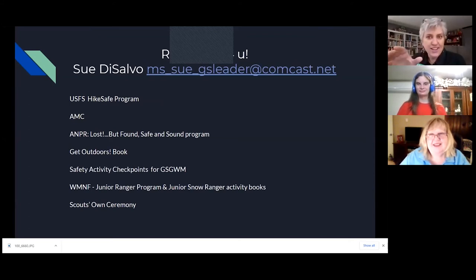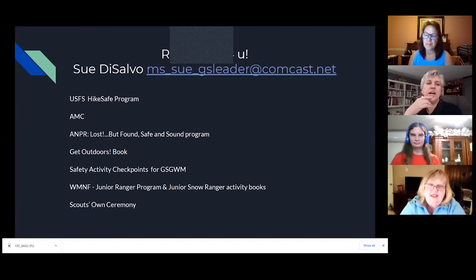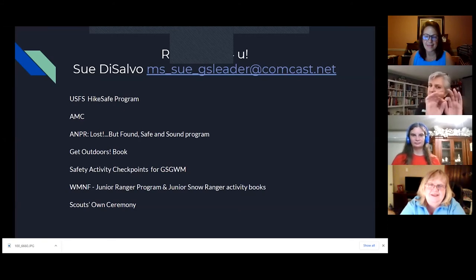When we're done, I'm going to send Dee Dee a resource page that I made up, and on it you'll find my email address. The U.S. Forest Service Hike Safe Program, the AMC, Appalachian Mountain Club, and the National Park Service, which has the Lost But Found Safe and Sound Program. These are written out in the resource, so you don't have to guess like I do.